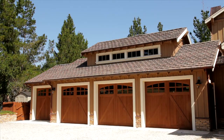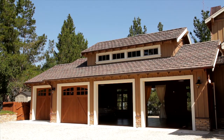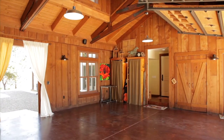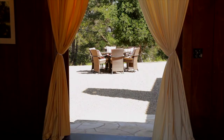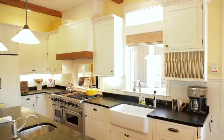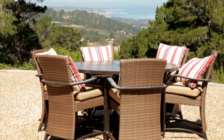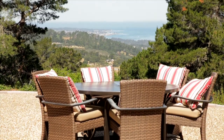The owners created one of the nicest garages you'll ever see. Radiant heat, beautifully appointed, all finished out, and an access to the backyard. It's a great entertaining home, and it's a great home to just sit and relax and enjoy your life.